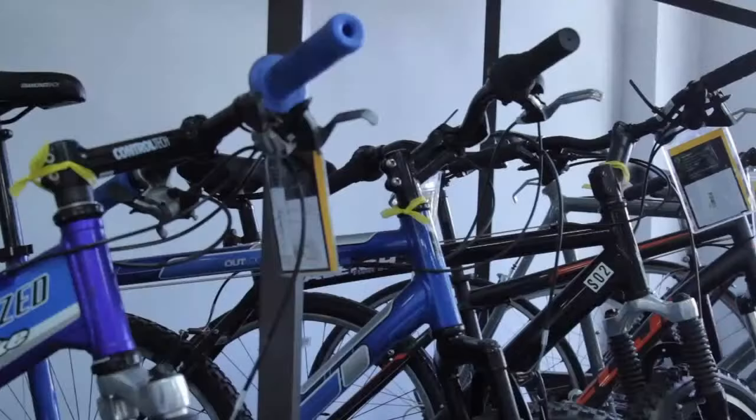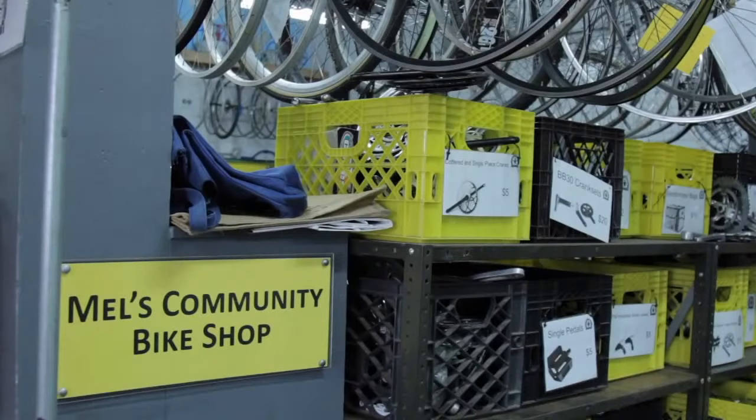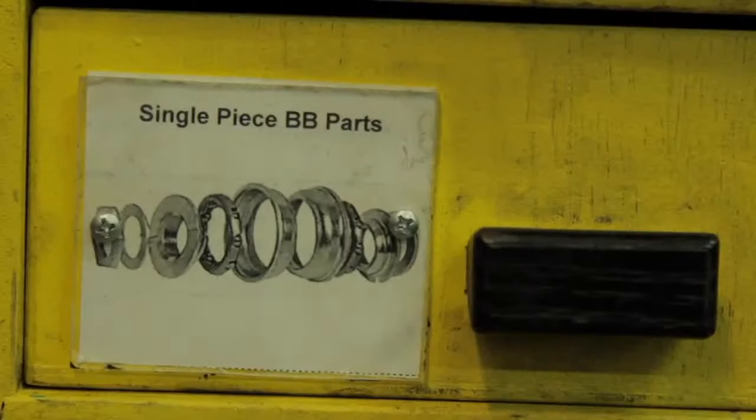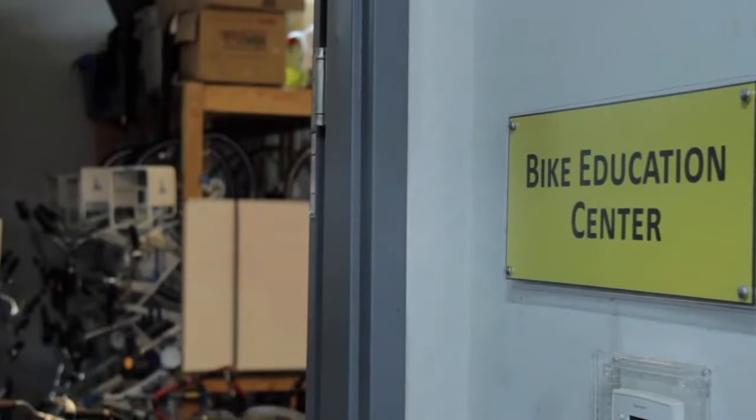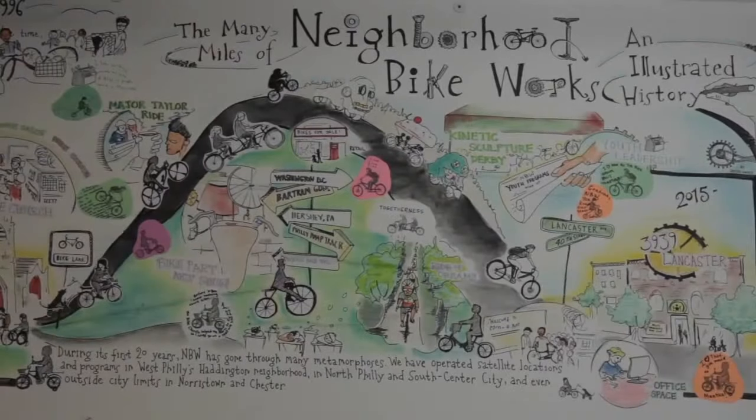Typically, Neighborhood Bike Works runs youth bike programs, and we run Philadelphia's only DIY community bike shop. A lot of the programming that we normally do gathers people, and once the pandemic hit, we could no longer do that safely. So we had to pivot and figure out how we could serve our mission while still keeping safe.